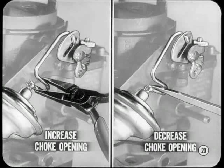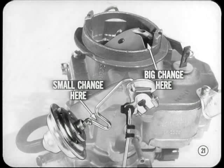To adjust vacuum kick, a pair of pliers works fine for squeezing the loop in the vacuum kick link to increase choke valve opening. A twist of a screwdriver blade easily opens up the loop to decrease choke valve opening. But let me warn you, a small change in the bend of the loop makes quite a big change in the vacuum kick opening, so take it easy and be very exact when you adjust vacuum kick, even if you have to bend and check several times.